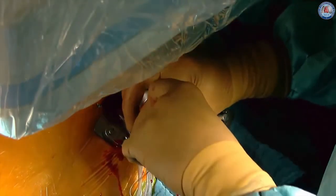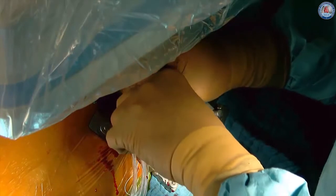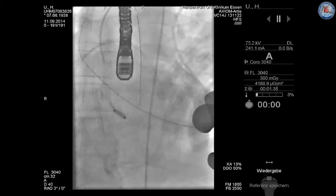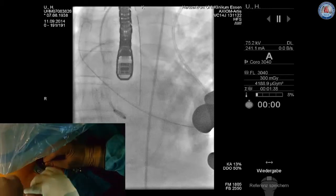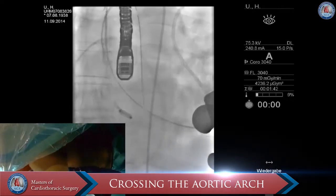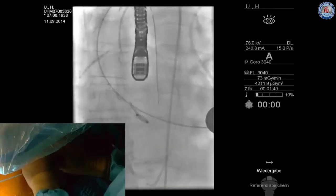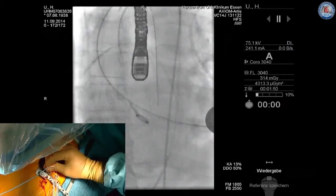So usually you are used to have a balloon valvuloplasty in aortic stenosis patients. We don't have to do that in these patients, of course, so we can go straight forward. We insert now the right Judkins catheter to cross the aortic arch. Okay, this is quite easy here. And now we change to the super stiff wire, as you know that from the regular transapical procedure.